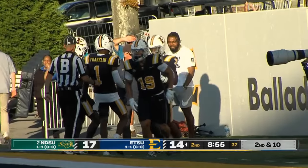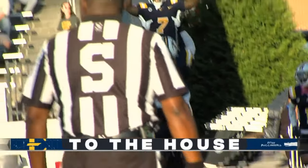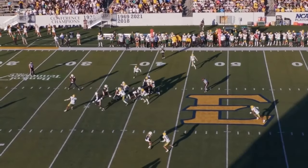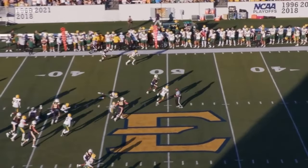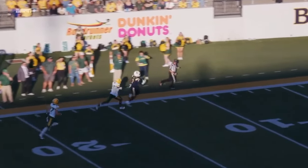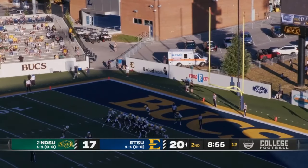61 yards, Bryson Irby gives the Bucks the lead. I'm in shock right now. What a great run. What a great job on the left-hand side by East Tennessee State's offensive line. And Irby just shot through there like a cannon and was not going to get caught. He's got great speed for a big man. He was in a foot race with Darius Givens, the sophomore.